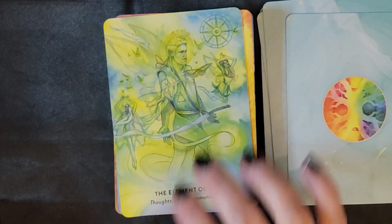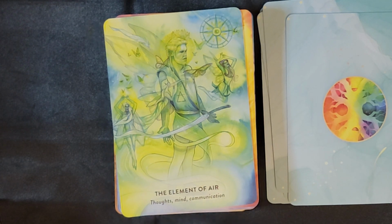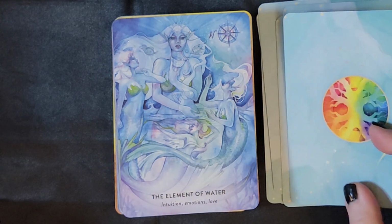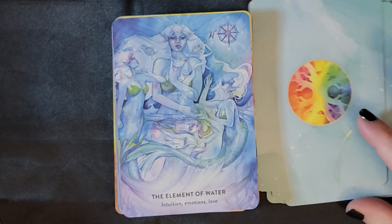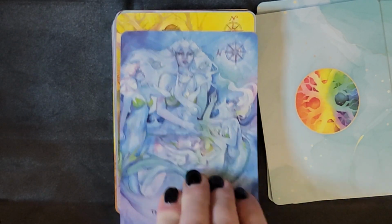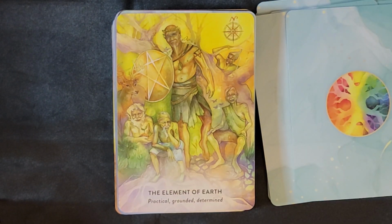Okay, so then we have the element of air: thoughts, mind, and communication. The element of fire: passion, enthusiasm, creation. The element of water: intuition, emotions, love. The element of earth: practical, grounded, determined.